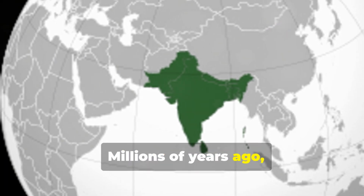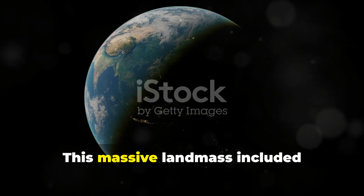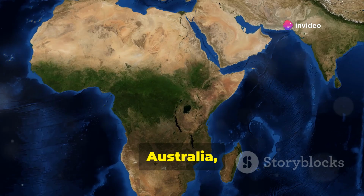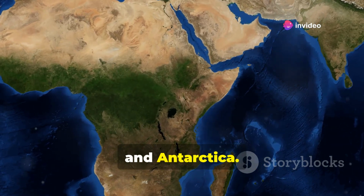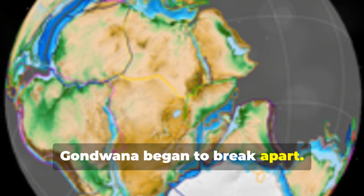Millions of years ago, India was part of a supercontinent called Gondwana. This massive landmass included present-day Africa, South America, Australia, and Antarctica. But around 200 million years ago, Gondwana began to break apart.